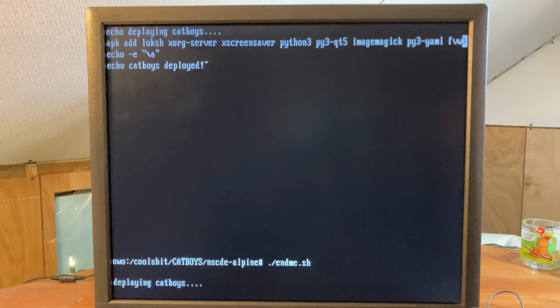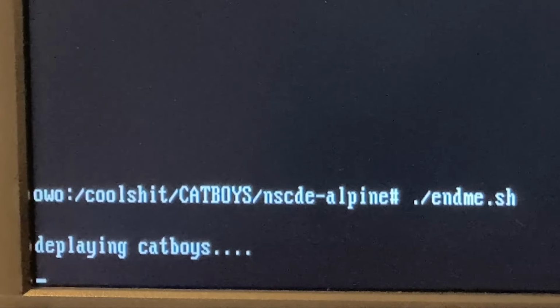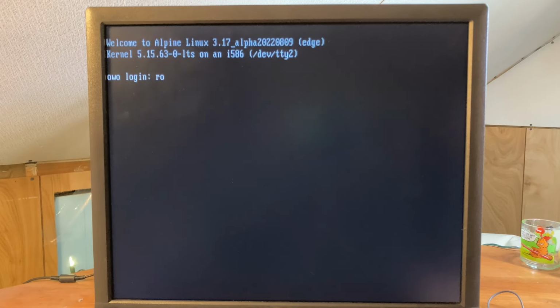There we go. And yes, I had it beep each and every time because I think computers should beep. That's my thing. And I spelled deploying wrong. See, I did it right. God damn it. I am so bad.